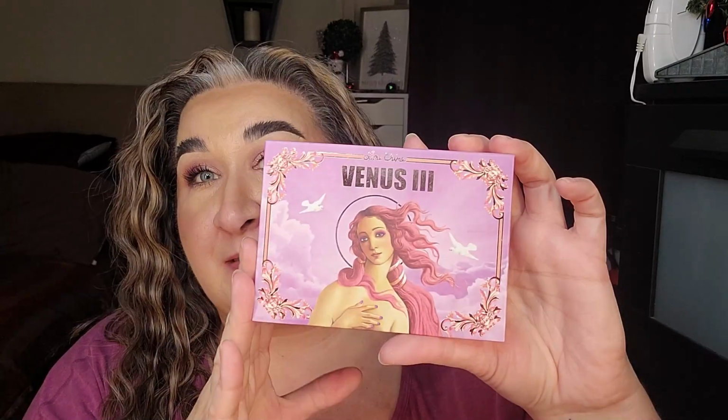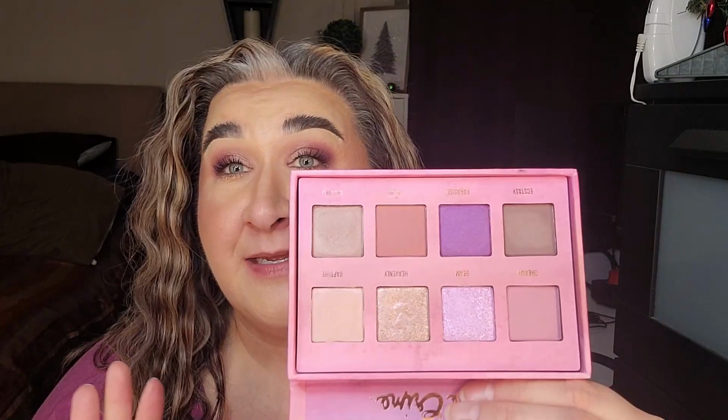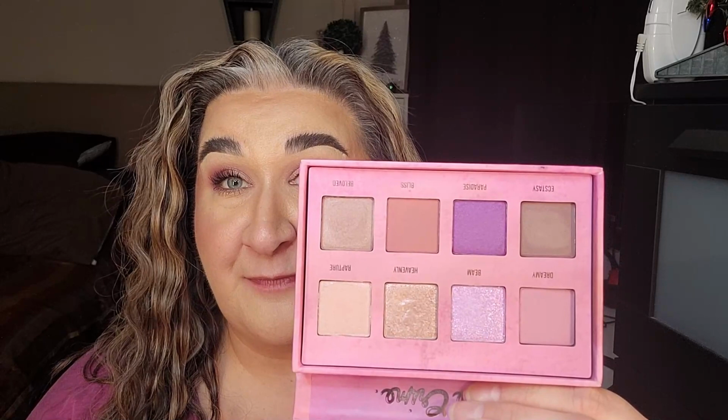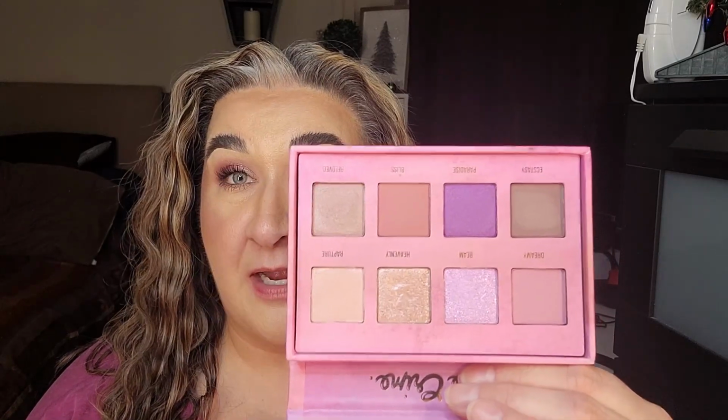I'm also going to be bringing in the Lime Crime Venus 3 eyeshadow palette, and the reason I'm bringing this one in is because I was gifted this from Rania, and I've never tried anything from Lime Crime before. I've also never tried anything from Dominique Cosmetics before. So this is very exciting to me, to try a couple of new brands. This one I do have to wipe off the top layer and still spray it with isopropyl alcohol. But there are some really cute colors in here.